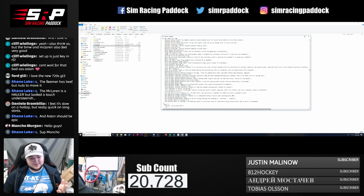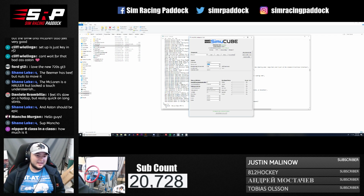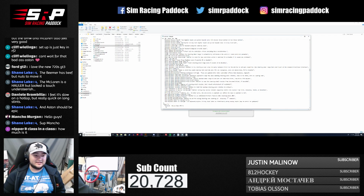And then you will need to set the default maximum degrees of rotation in the driver. So here's SimuCube. rFactor 2 supports steering rotations up to 1440 degrees. That is what is recommended. So you change that in SimuCube to 1440. And then under steering wheel maximum rotation default, change to 1440. And then that is basically all you need.